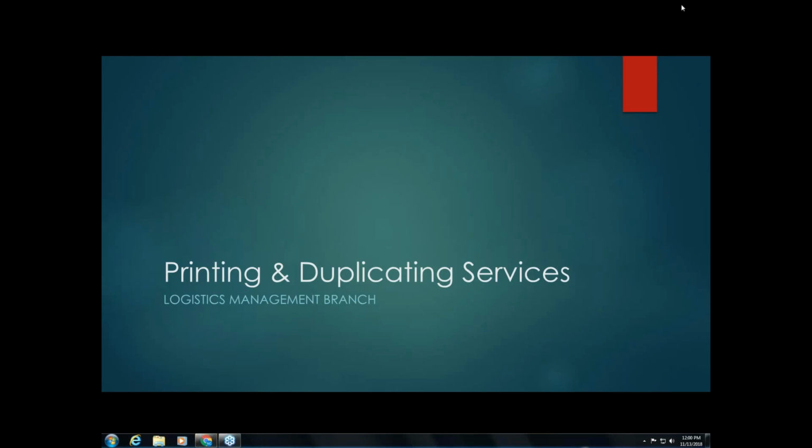As Trevor said, my name is Kristina Harguth, and I work in the Logistics Management Branch, which is underneath the Logistics Operation Division, falling under the purview of the Office of the Chief Administrative Officer. We do a variety of things, including what we're going to talk about today, which is printing and duplicating. But we cover mail management, fleet management, copier justifications, and a variety of other services. But today I'm going to talk specifically about printing and duplicating.